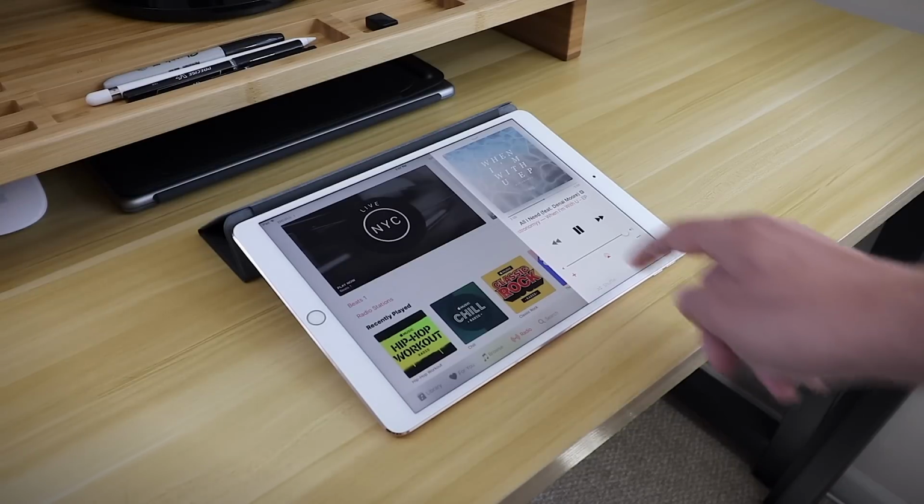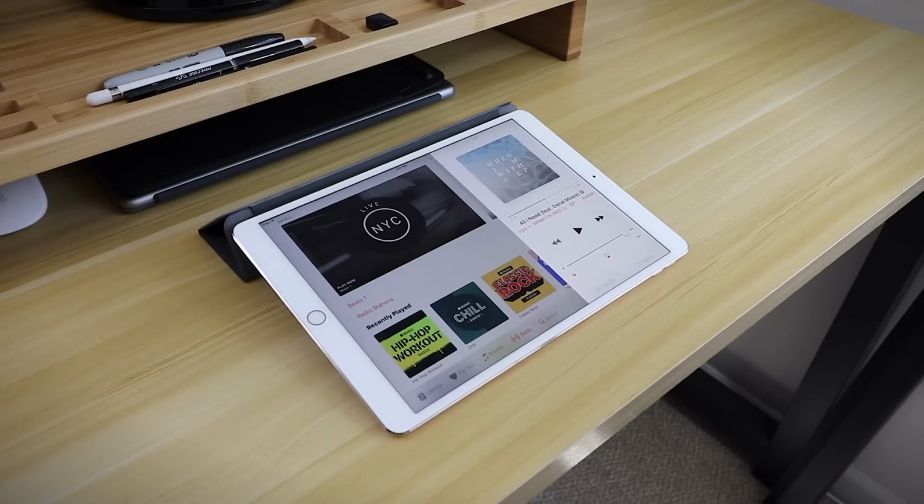Alright, so what you just experienced were 4 onboard speakers on one tablet.